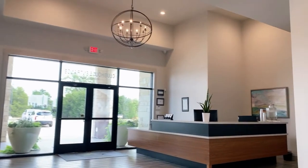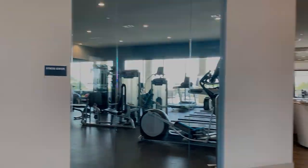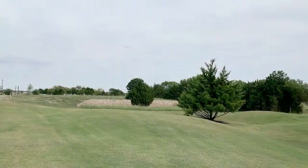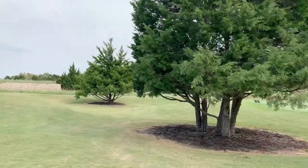You don't even have to leave your community to work out. You've got a built-in fitness center right there in the club. There are numerous tennis courts as well as a pro shop that offers lessons and leagues, so lots of fun things to do there.